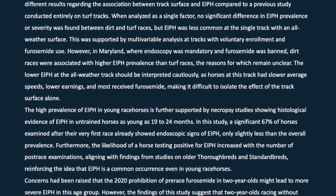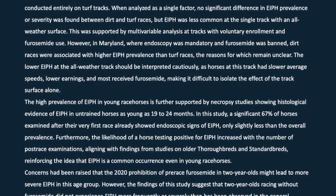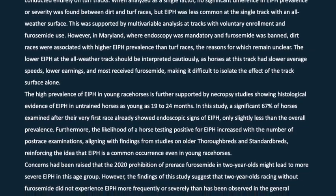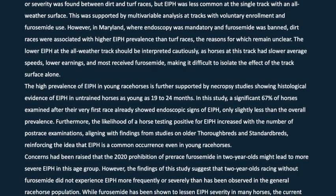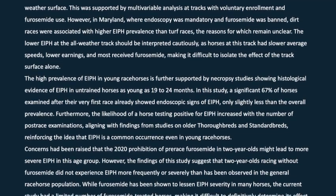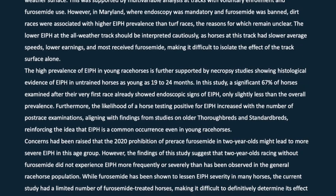The high prevalence of EIPH in young racehorses is further supported by necropsy studies showing histological evidence of EIPH in untrained horses as young as 19 to 24 months. In this study, a significant 67% of horses examined after their very first race already showed endoscopic signs of EIPH, only slightly less than the overall prevalence.